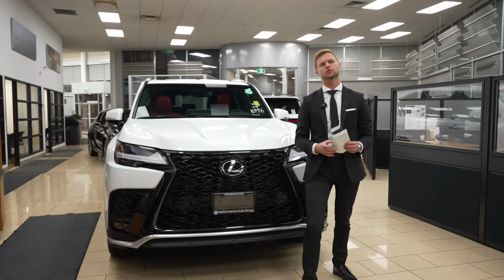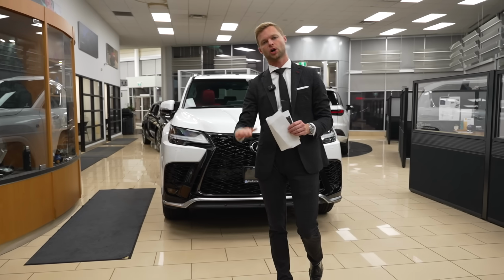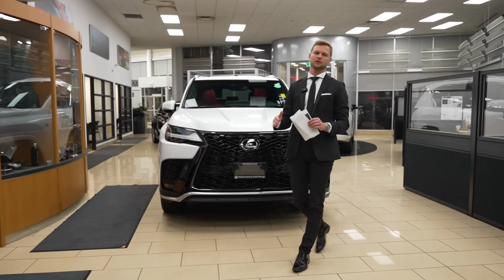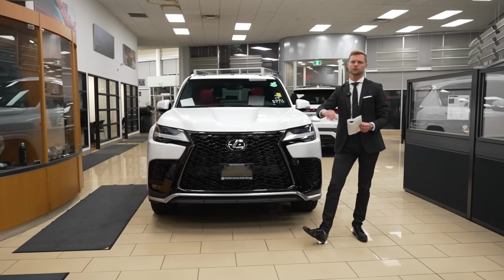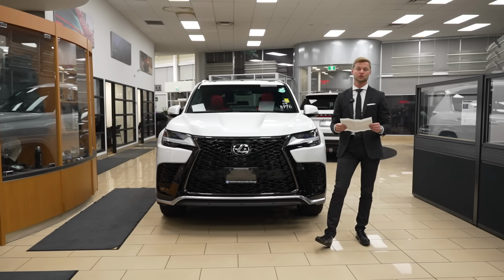Usually the difference between the two is that the Overtrail 2-row is going to have some more cargo space because those seats don't have to tuck into the floor. The 3-row, those seats will fold down and you'll lose a little bit of height, but it won't be the end of the world if you want to use them.